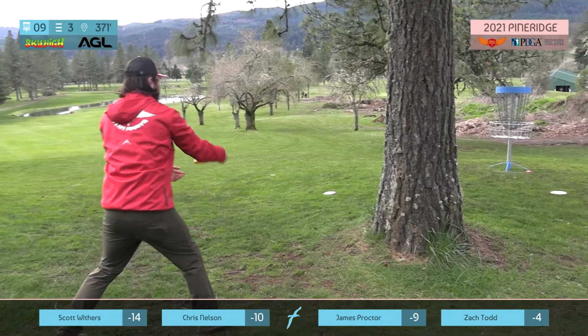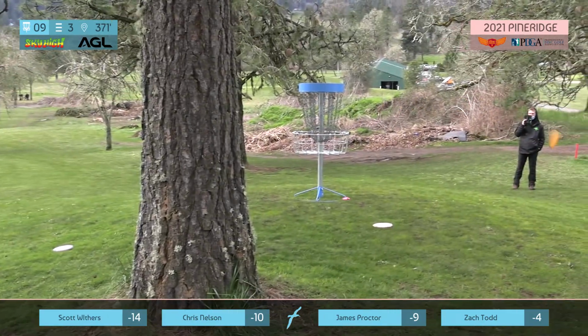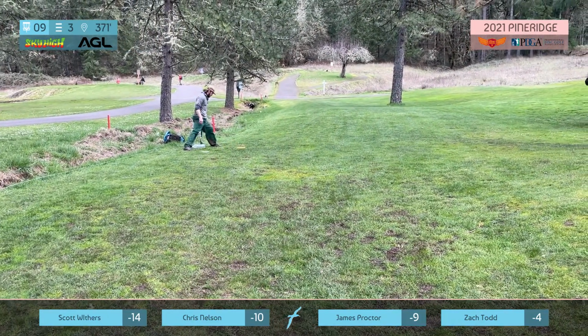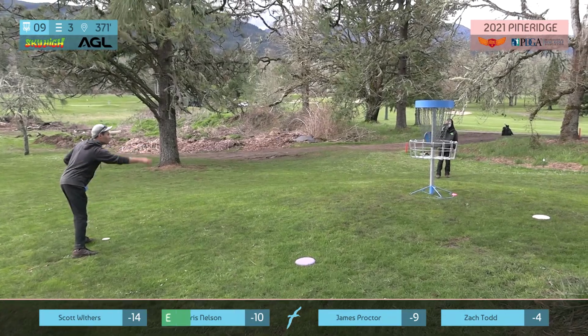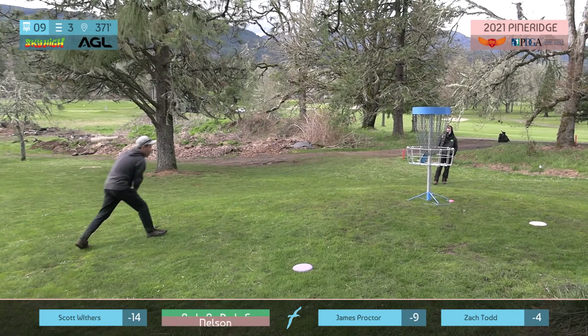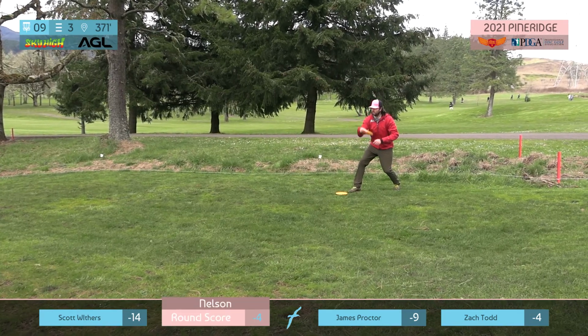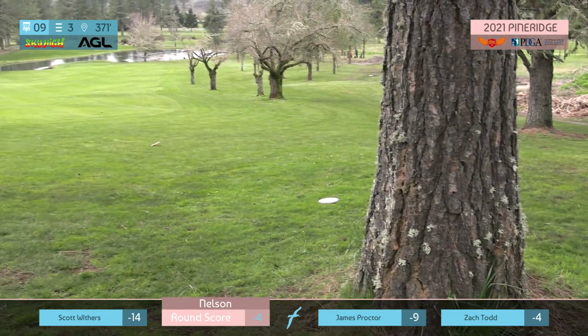Oh, wind lifted it right up into it. Great effort. Oh no. Oh, what a good play from Zach Todd. Great birdie from our boy Chris Nelson. He had so much stuff there, he got it all out of the way. That was so smooth.